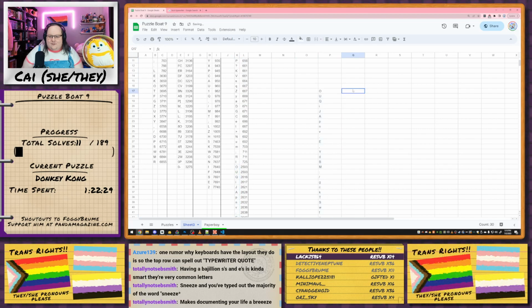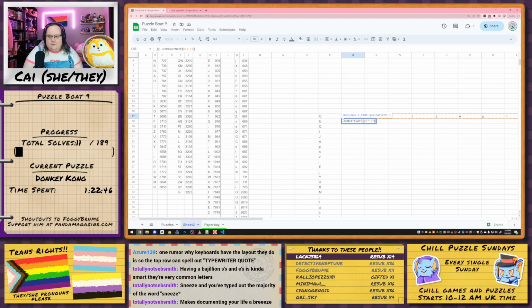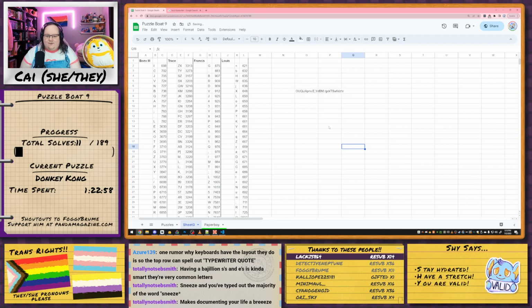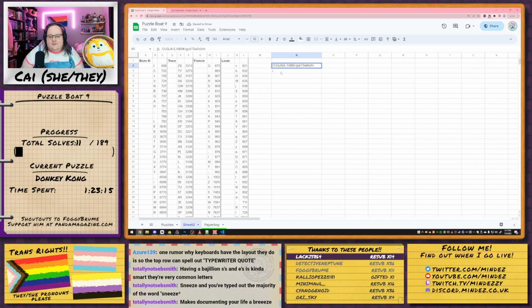So for the upper range, we have this. Can we transpose that, please? And can we concat that? Thank you. So those are all the high frequency ones from Lewis. And we can split that into high frequency upper, lower, and symbol.